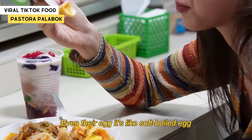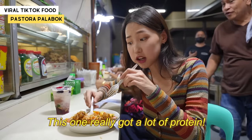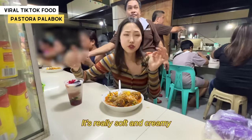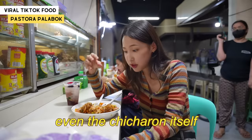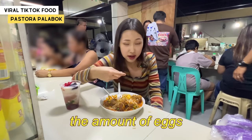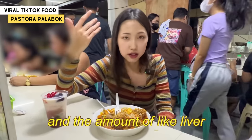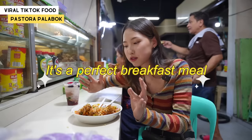Even their egg is soft-boiled egg. It's got some tofu in it too. This one really got a lot of protein. Usually palabok is really soft and creamy and there's no texture, but this one, even the chicharron itself, is huge and very flavorful. The amount of eggs, the amount of sauce, the amount of liver and different parts. 80 pesos. It's really good. It's a perfect breakfast meal.